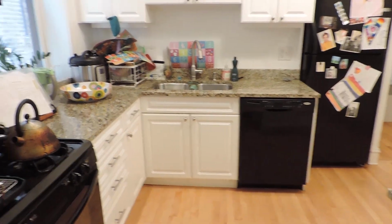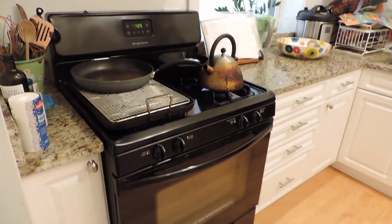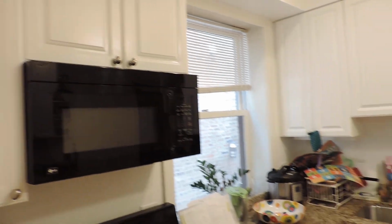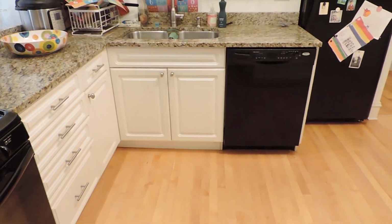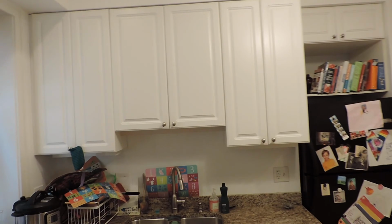And we see it's a beautiful new kitchen. And I don't mean brand new. I think it was actually put in a couple of years ago. But a full-size stove, granite countertops, microwave, great storage. Again, more granite countertops, dishwasher, cabinets and drawers underneath, and just cabinets on top.